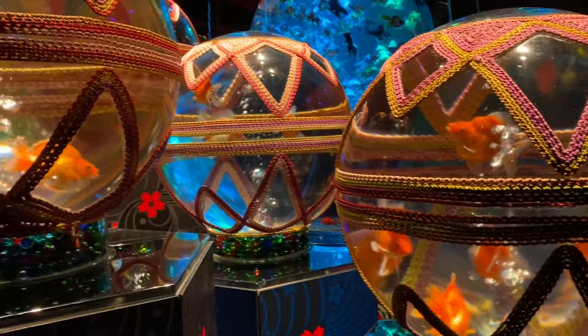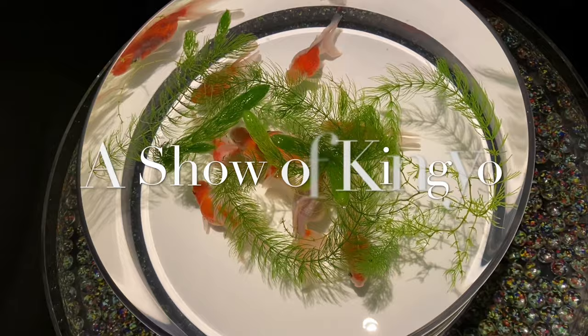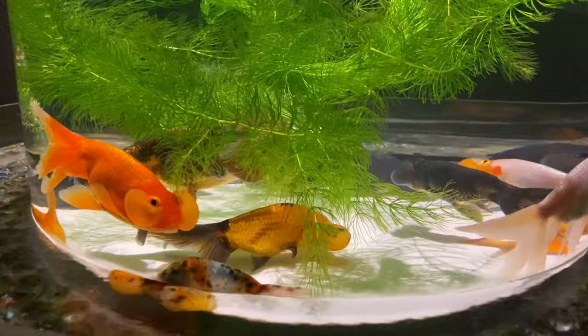Kingyo in the Sky. This Kingyo in the Sky piece took 5 years in the making and makes the goldfish visible from different perspectives from below. The show of Kingyo starts with a shallow circular tank depicting the goldfish gracefully dancing under the surface.